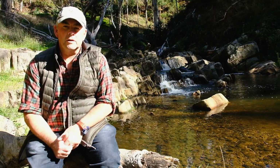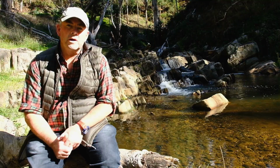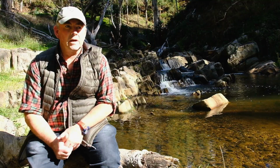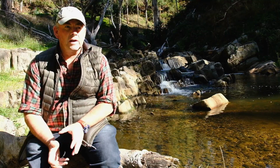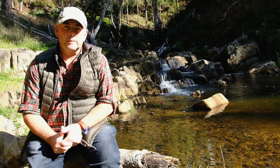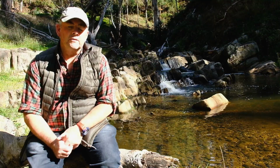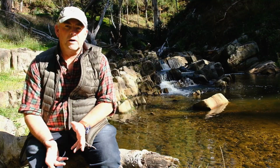We're going to drop down, look at the midsections, and try and find some gravel reds where fish may actually be on the reds and laying their eggs. We've had a little bit of rain, the river's lifted a little bit. It's always a good opportune time for them to then run out of the main river and come up and find a good clean bit of gravel.